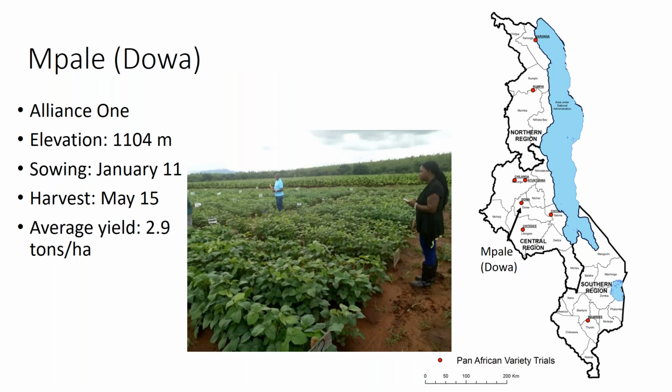The next environment was Mampala. This was an Alliance One environment. Elevation was over 1,100 meters. Sown January 11th, harvested May 15th. This environment had the distinction of having the highest average yield. So the average yield was 2.9 tons per hectare. And we actually had genotypes or varieties at this location that yielded over 4 tons per hectare. So I'm hoping that we're going to learn from this environment to see what was actually done to result in these high yields there.